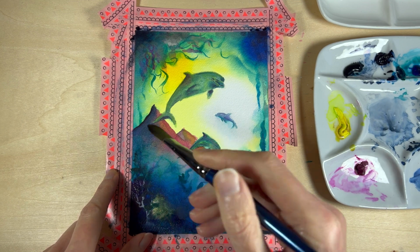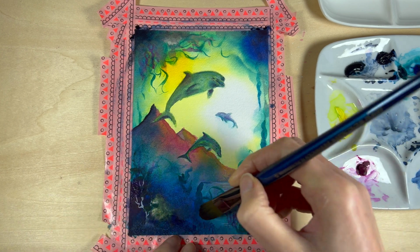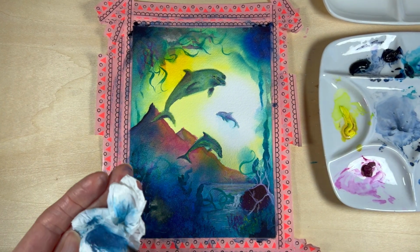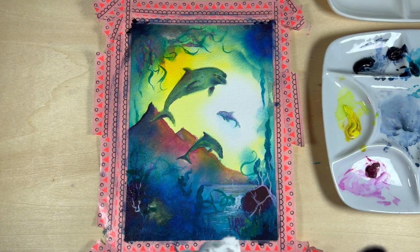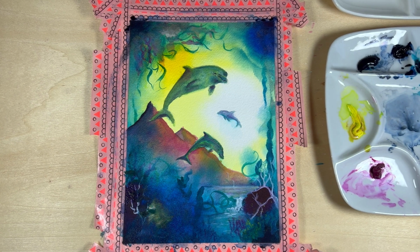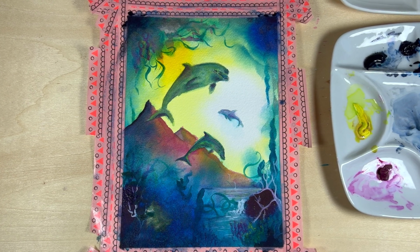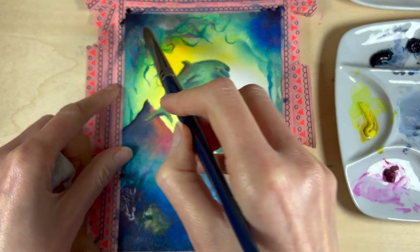So here I'm just taking a damp brush, no colour on it at all, and just scrubbing out and lifting out a little bit of the colour that I've already put there. And that gives that kind of misty, ethereal effect, which I love, and is also real. You can see some of the colour coming off there onto my tissue. And it just gives that kind of misty, ethereal look that is so beautiful in fantasy and surreal work. And yeah, I just like that. By the way, the waterfall was done in white gouache, so that goes nicely over the top of the watercolour paint. I'll list the colours that I used down below.